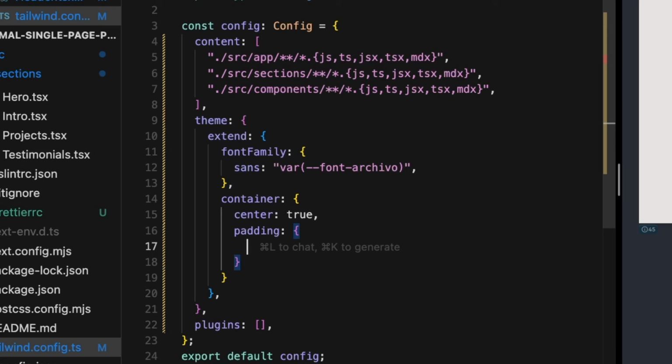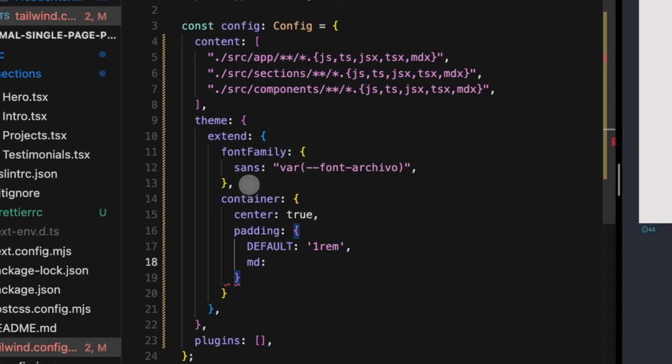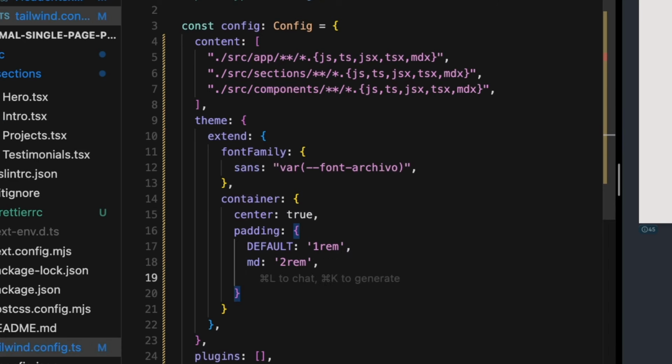So we're going to say at the default screen, it's going to be 1 rem of padding on the left and right. But at the medium screen, it's going to be 2 rems. And at the large screen, it's going to be 4 rems.